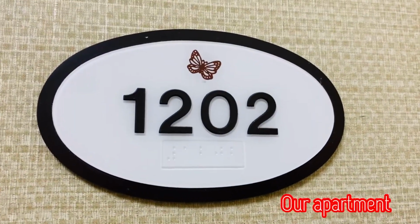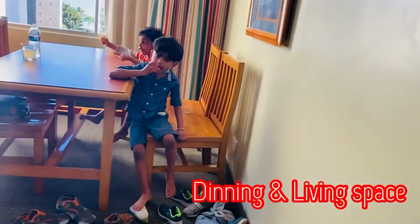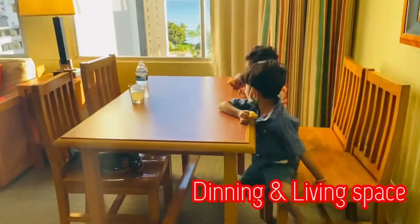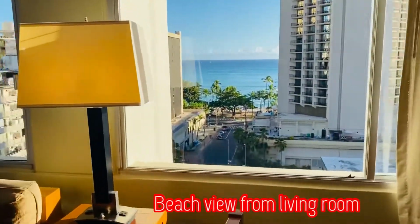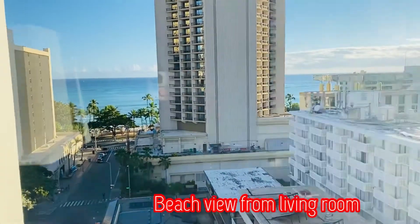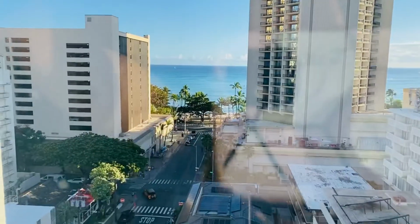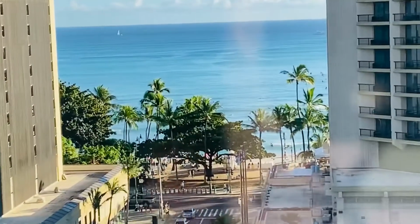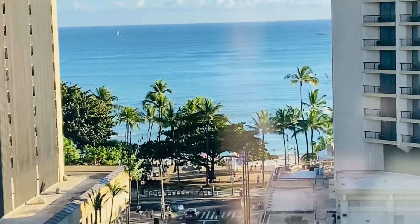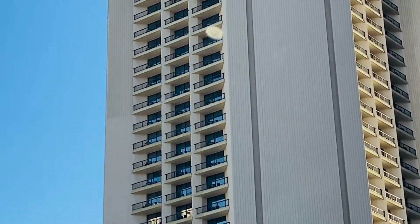This is our room in Honolulu, 1202. Here you see, when I walk in, I see the dining and the beach view. This is the beachfront apartment we are renting for a week, and I can see the whole beach events from here, right in front of the living space as soon as I walk in, and the tall building right there.